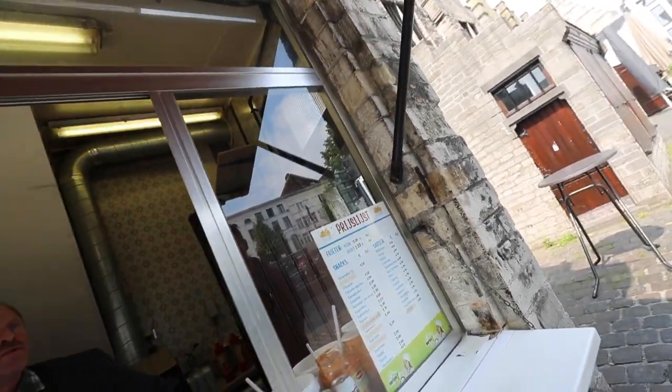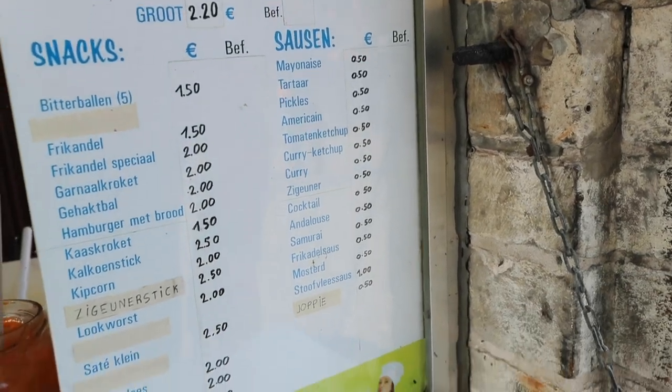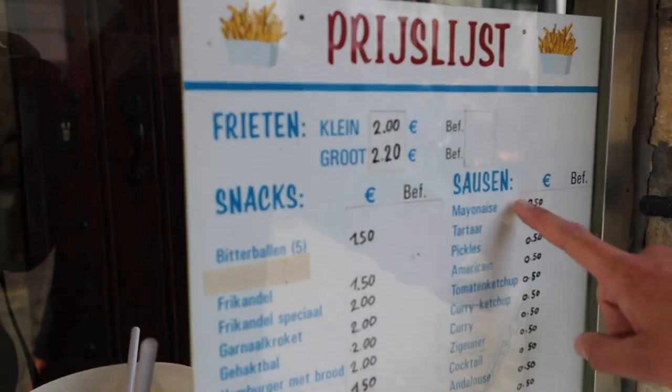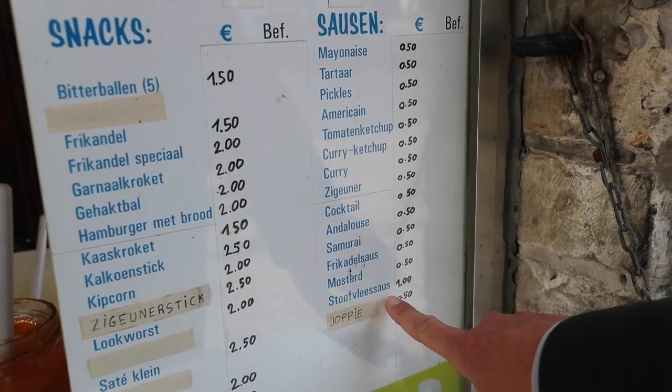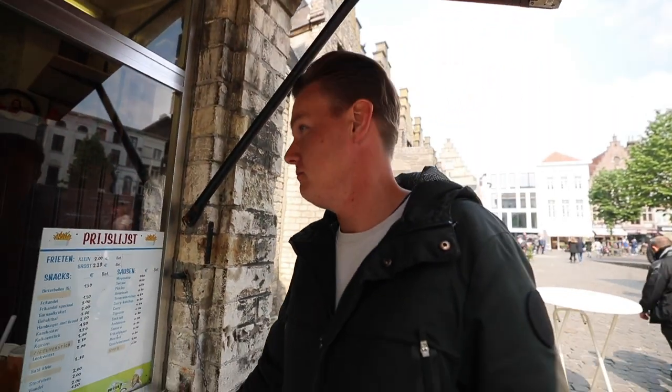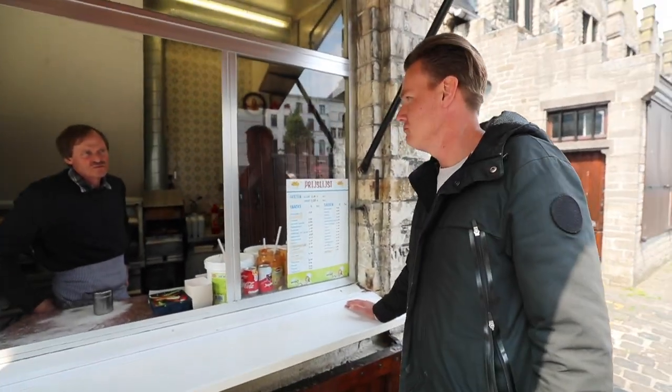But like your stoofvlees is wel redelijk traditioneel, toch? I actually asked what's the most traditional one, so we're getting friet with mayonnaise and stoofvleessaus. That's the stew I was talking about. Oh, that beef stew kind of thing? Yeah. Okay, so that's the traditional one. I think so. Is it? Cool. Yeah, it is. Alright, let's do it.